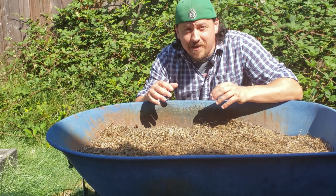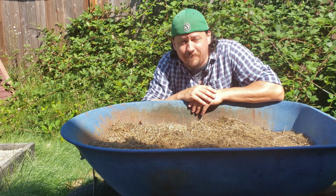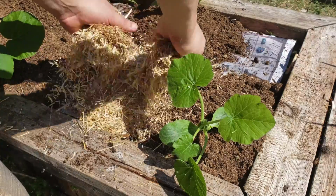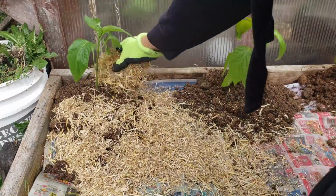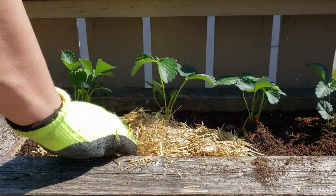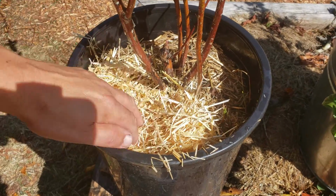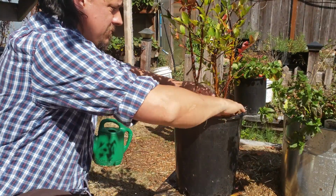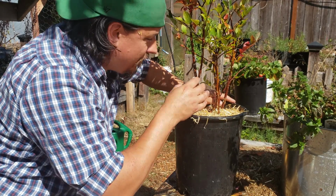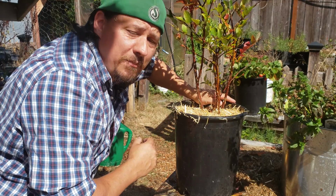And finally, the most important strategy that I use to combat the summer heat and evaporation is mulching. If you've watched any of my videos, you know that I'm the biggest fan and champion of mulching. Soils are never designed to be exposed to the full sun. And mulches are necessary to keep them covered, not only to combat evaporation, but also to mitigate extreme temperatures.